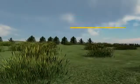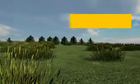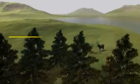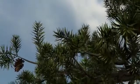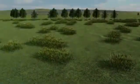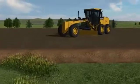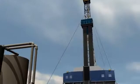We consider the geology and local environment to carefully select the well location. This might include gathering seismic data or information about air, wildlife, or nearby water sources. We work with the regulators to plan the site. Then we begin by building a well pad for our operations. During exploration, we may drill a single well or several wells to understand the gas or oil in an area.